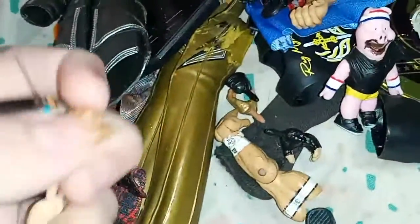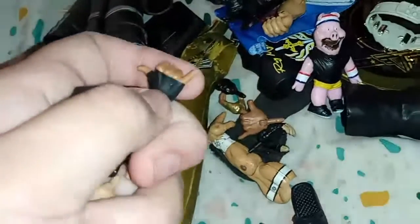Huskus, one of Riddle's flip-flops, a Roman Reigns hand. Don't worry, it's not broken, it's extra hands. It came with it. There's that Finley arm. Another one of Riddle's flip-flops. Another Roman arm. I think that little fist right there came with the Bray Wyatts. More Roman Reigns' arms. A Jeff Hardy fist and some open hands. And a Roman fist.